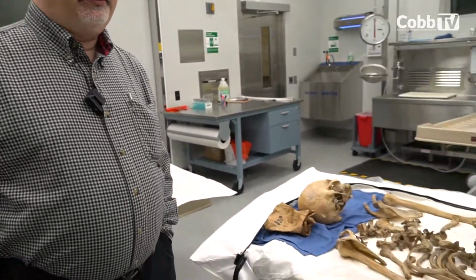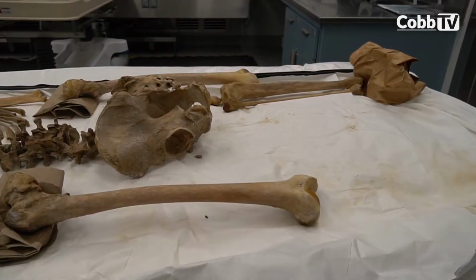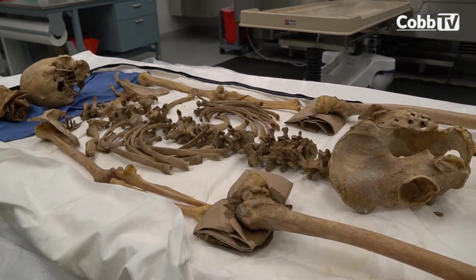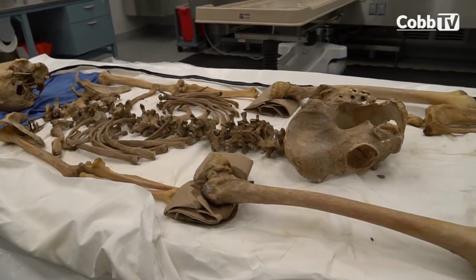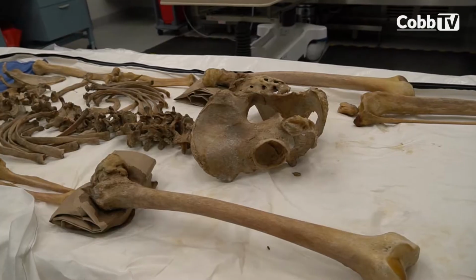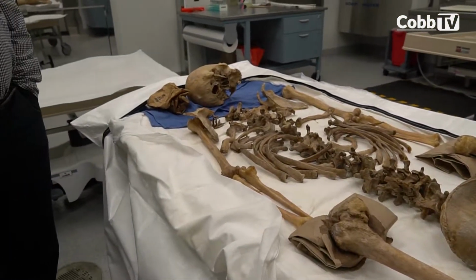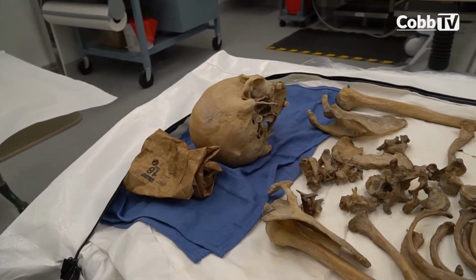There are charts to measure the length of the femur to help determine the height of the individual. There are methods that we can use with the pelvis to determine whether the decedent is male or female. And there are cranial characteristics that help determine race or racial origin.